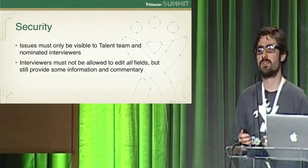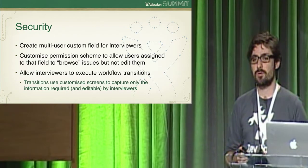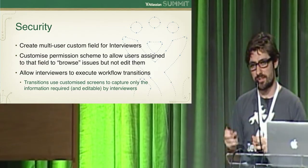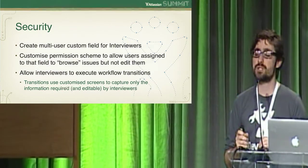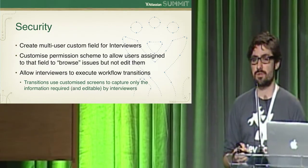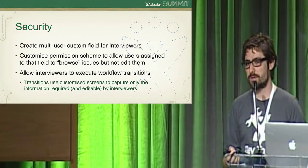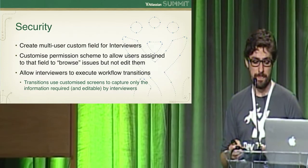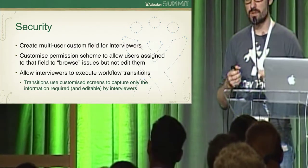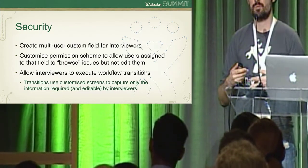So how we implement this is implementing a multi-user custom field that tracks those interviewers for that particular application. And then you can assign that custom field to those specific permissions in your scheme, and that allows them to browse those issues when they need to. But we still haven't solved the edit case. So how do we figure that out? We use workflow transitions that loop back onto themselves to provide those developers with a mechanism to give that feedback.